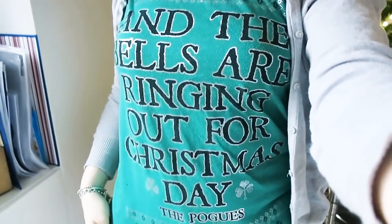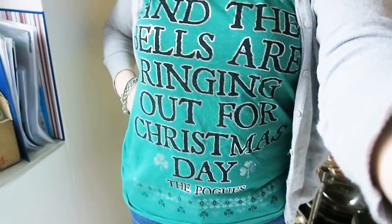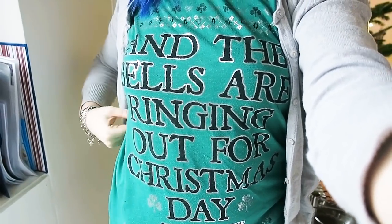What is my life? You may think, Hannah, this isn't a Christmas top. Well, you'd be wrong. Ta-da. It says, and the bells are ringing out on Christmas Day. So, my Christmas wardrobe doesn't just mean jumpers. I also have some Christmas t-shirts. This is a Primark special from a couple of years ago, and it was my sister's, but now I've got it, so woo!